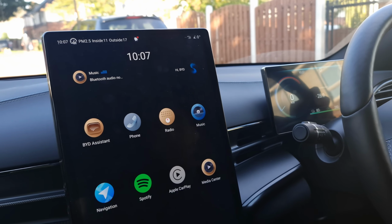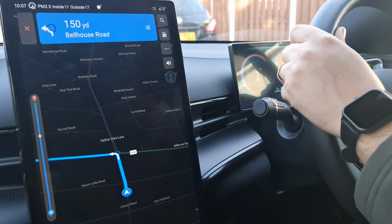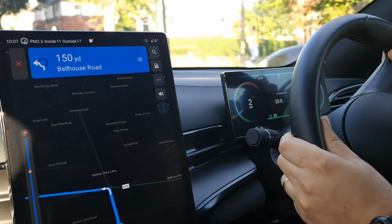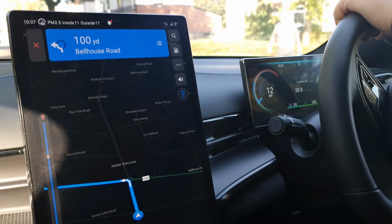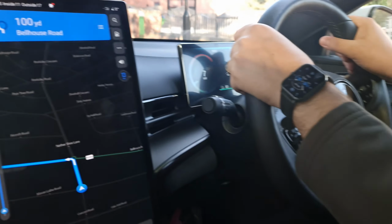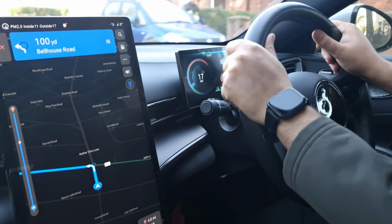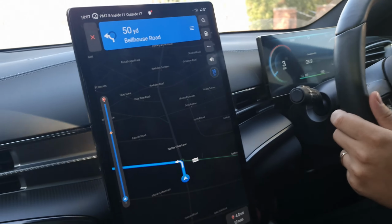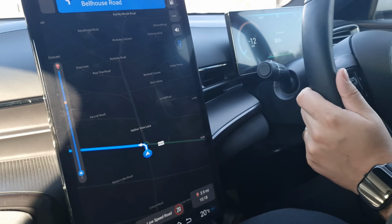Where do we have the maps? Navigation. Yep. So how do you feel driving this machine? This machine drives better than the Tesla, to be honest. The fact that you still find some familiarity. You triggered a lot of people right now.